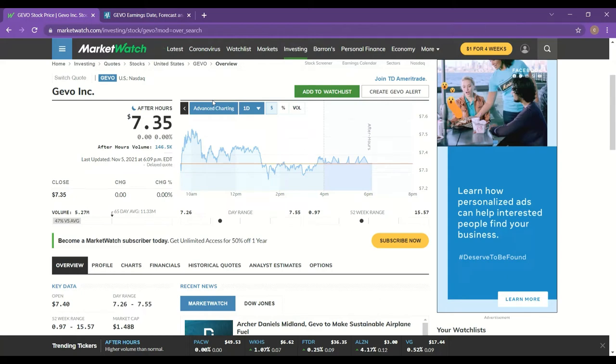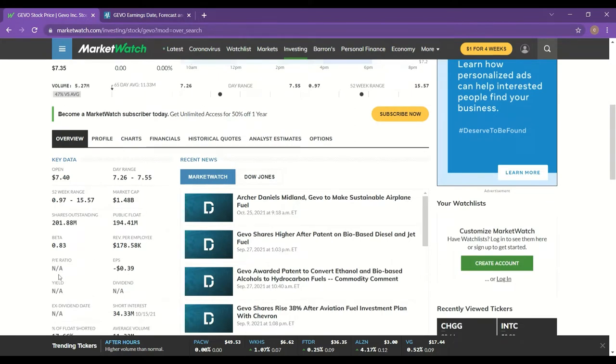Today we're going to be doing an analysis of Gevo. So as always, I'll start off with the P/E ratio. As you can see though, it currently does not have one. So this is an indicator that they're losing money and not making money. It also means that they're just not profiting, as you can see with their negative earnings per share, which is at a negative 0.39.